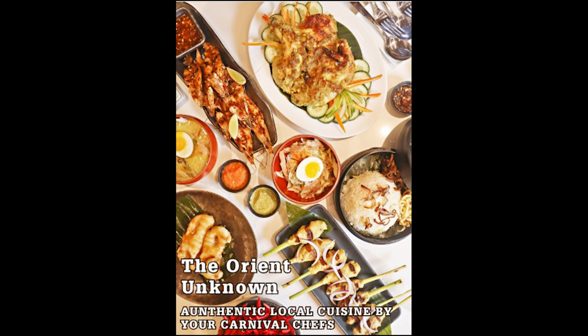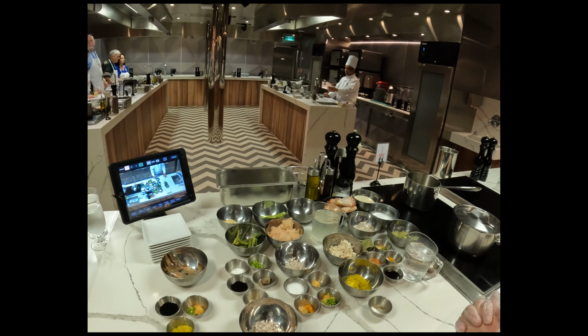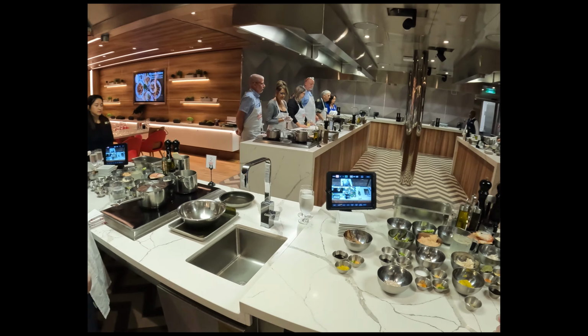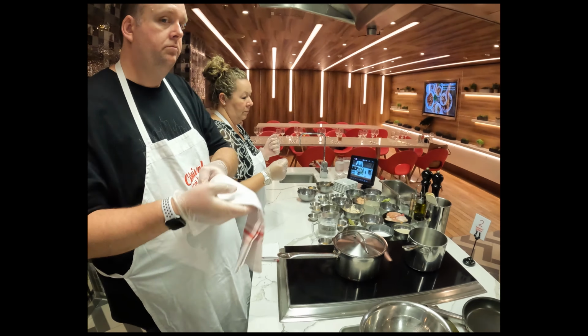This is the Orient Unknown first. So as you can see, here's the layout ready for you to go. And I'm going to show you just a few snippets. I'll let the music do some talking in the background there. I'm not going to talk over all this. You'll get a gist of how this whole thing works.